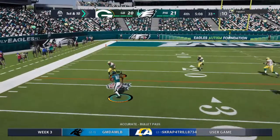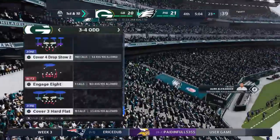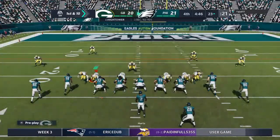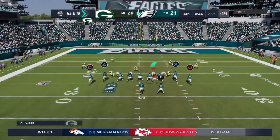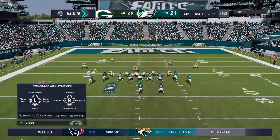Now a shotgun snap as they'll look to throw. This will be taken in by Hightower. And brought down, but not before they're inside the 25. 4 yards. They get 10 more there, and I believe that'll be enough for another 1st down. It will. 1st and 10 at the 23-yard line.